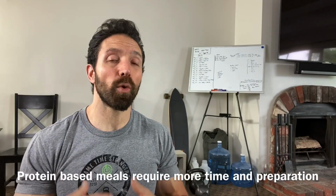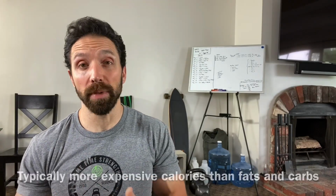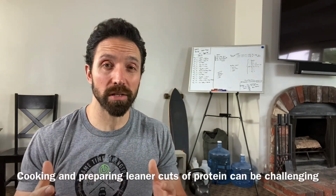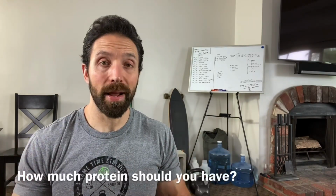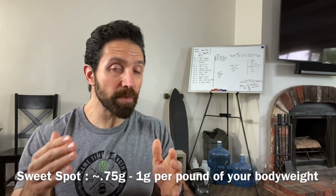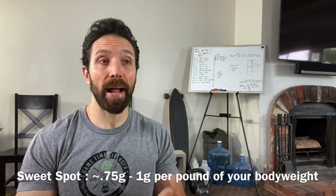It makes sense when you think about it. Protein-based meals require a little bit more time and preparation, and are typically more expensive than your higher fat and carb meals. Plus, most of us don't really know how to cook or prepare leaner cuts of protein without it tasting bland or dry. Okay, so protein is important. How much should you be having? Based on what we know right now, there seems to be a sweet spot between 0.75 grams to 1 gram per pound of your body weight.